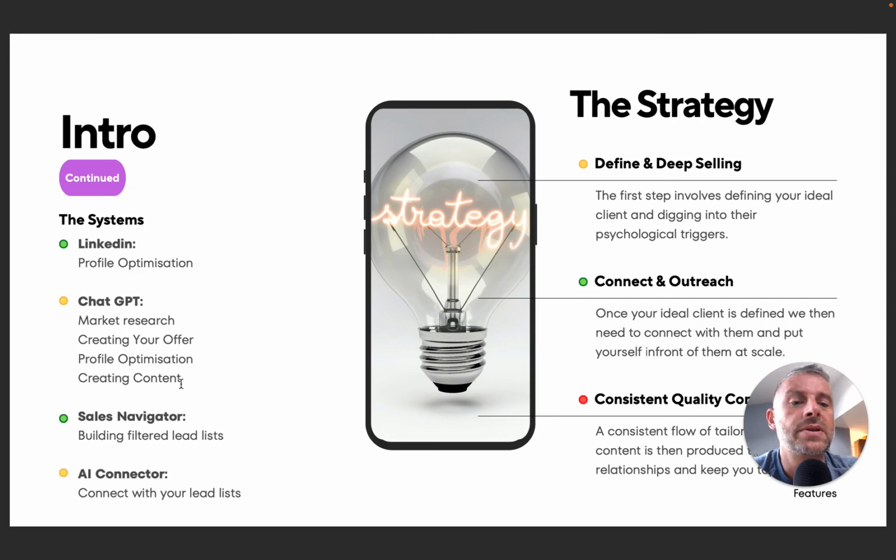Just going a bit deeper into it, the first aspect is defining your ideal client. We call it deep selling, because once we've defined who it is that we're going after, we then, like I said, do all the psychological research, which marketing is all about: getting in the heads of your ideal clients. And you can only do that once you've defined them. And like I said, we can use ChatGPT to really dig into the surface level reasons why people make decisions, and then all the emotional stuff, which is the stuff that really gets people and motivates people.